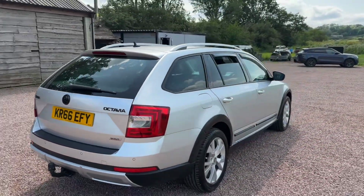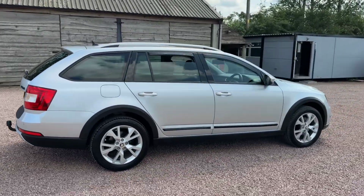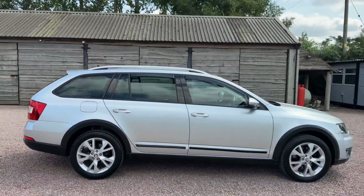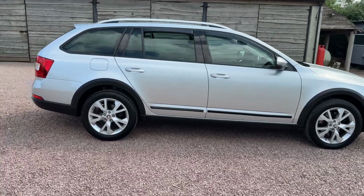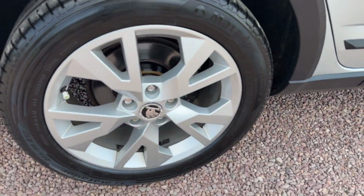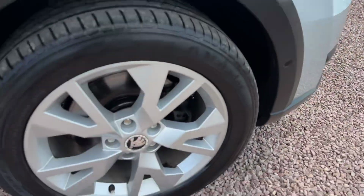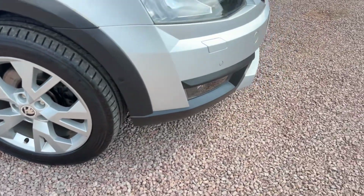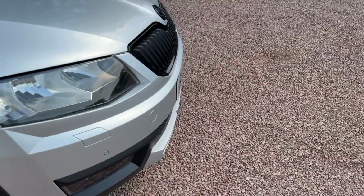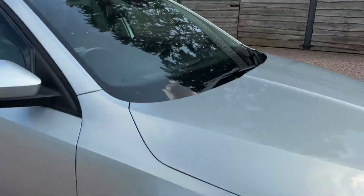No marks at all on the bodywork. I don't know why I've left that window down, but anyway. 4 electric windows, electric mirrors, 2 keys, remote central locking, obviously. Absolutely immaculate wheels. New tyres, front disc and pads and brakes don't look very old. It's not stone chipped. Real smart.